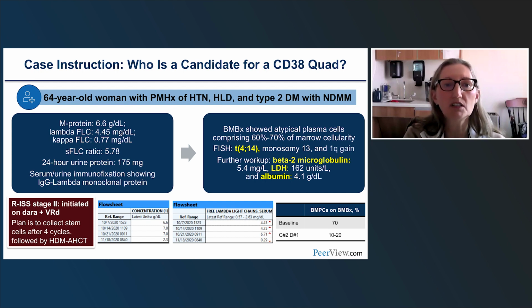And I brought a case presentation from a patient we treated. It's a 64-year-old patient with a past medical history of hypertension, hyperlipidemia, also diabetes mellitus. She was diagnosed with multiple myeloma with a relatively high monoclonal protein of 6.6. Free light chain ratio was 5.78. 24-hour urine normal. She had an IgG lambda monoclonal protein.